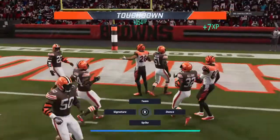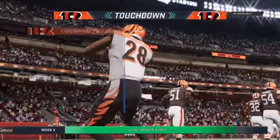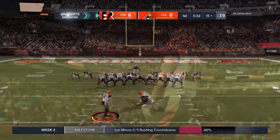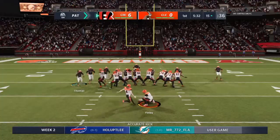And he'll take this into the end zone for a Bengal TD. Joe Mixon, his 2nd touchdown on the season. And the Bengals take it right down and score on the opening drive.